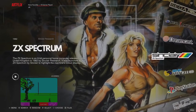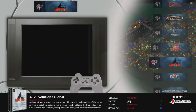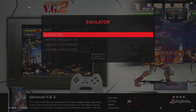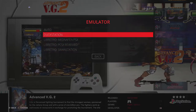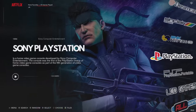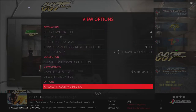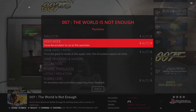So Spectrum, say PlayStation. If I click on it, we'll see advanced game options, emulator. I use DuckStation as a rule on it. You can use these other ones, they pretty much all work in different ways. You can do certain things on one that you can't do on another. But DuckStation, I believe, if I pressed the wrong button. I press select. No, it's not. It's on game options.